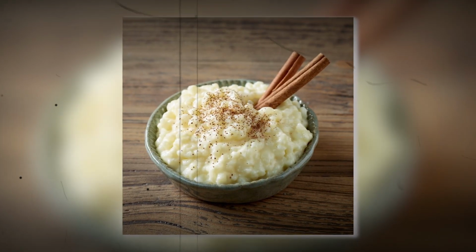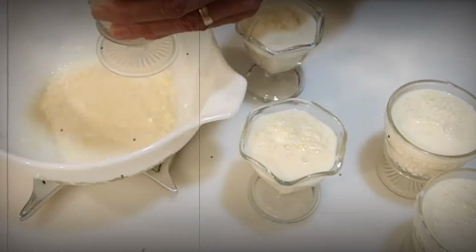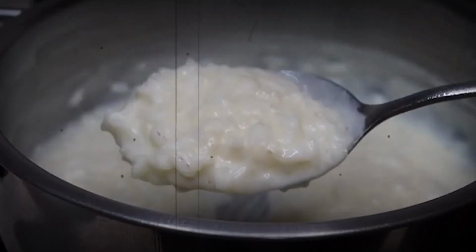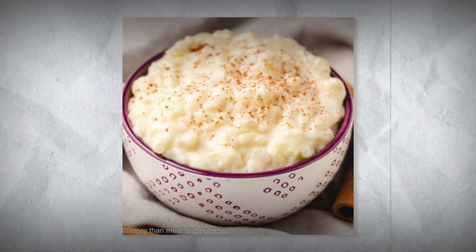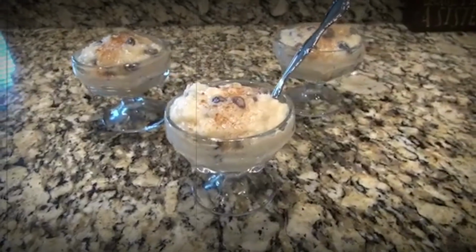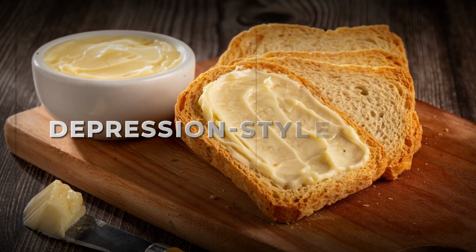Rice pudding was a reminder that even in lean times, simple ingredients prepared with love could create warmth and joy. Today, rice pudding remains a nostalgic favorite, rich with history, easy to make, and delicious. It connects us to a time when resourcefulness was essential, and when a humble bowl of creamy rice could be a sweet start to the day or a gentle end to a long one.